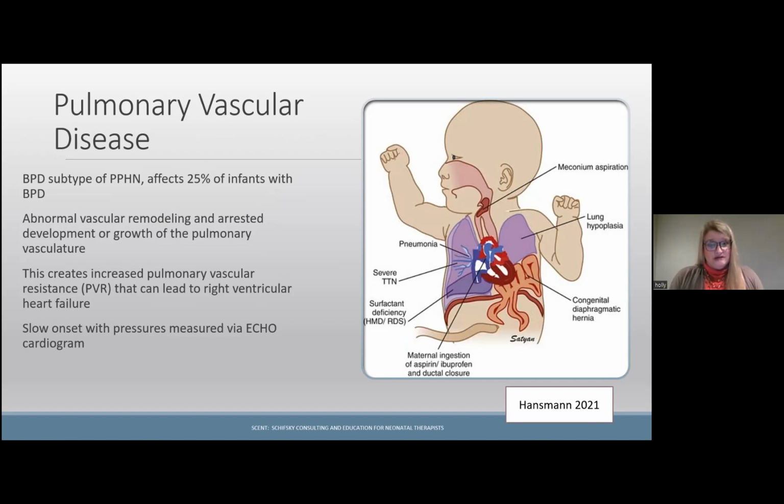What is newer in the literature, as many of our smaller infants are surviving, has been nicely outlined in the Hansman article from 2021 that you will find in your reference section. In this particular article, they identify our infants that have significant bronchopulmonary dysplasia, but also find that 25% of them also have persistent pulmonary hypertension, which is an abnormal vascular remodeling and arrested development or growth of the pulmonary vasculature.